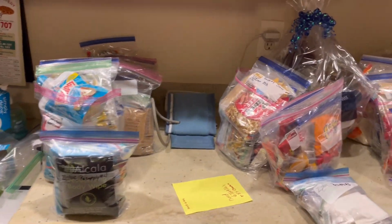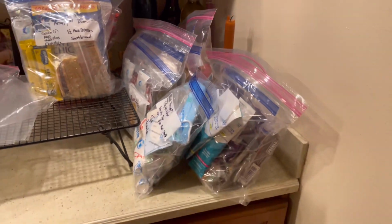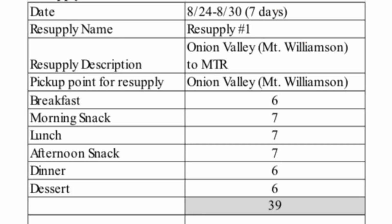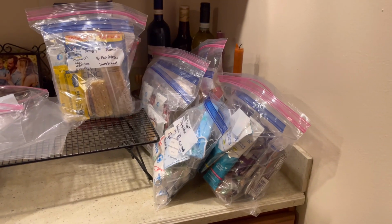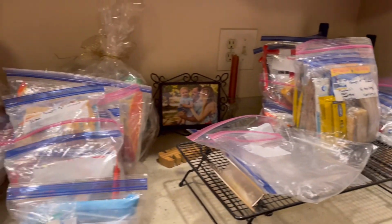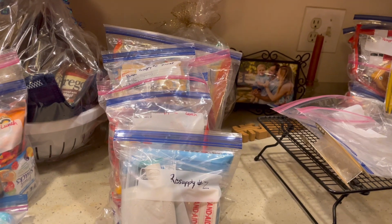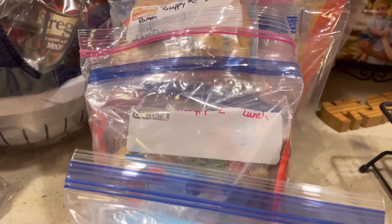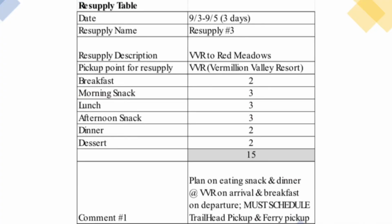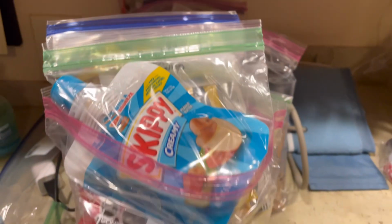You can see over here I've got my different resupplies staged. Resupply 1 is one of the bigger ones. It is actually almost as big as our first day going out, so it's going to be heavy. Resupply 2, we only need a couple of days' worth of stuff, so there are just these bags here. Resupply 3 also is just a couple of bags, and then resupply 4 is like 5 days. So similar food, just the quantities are different.